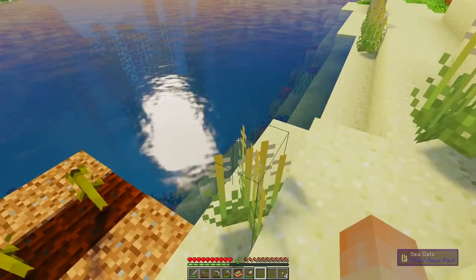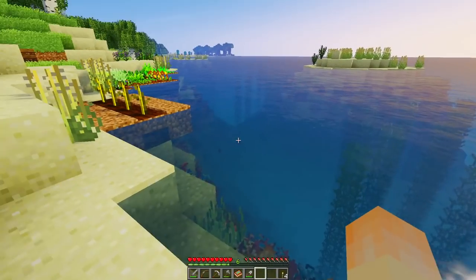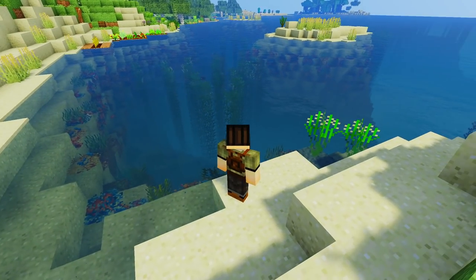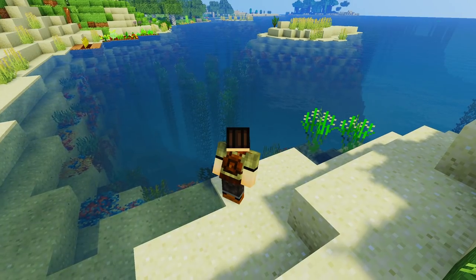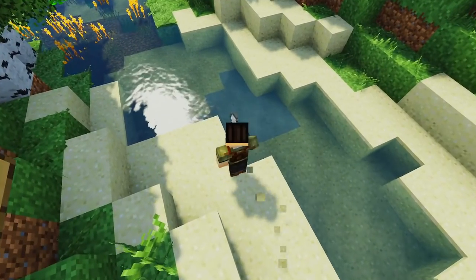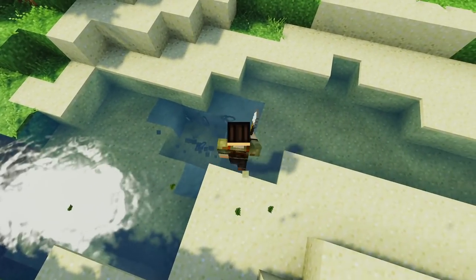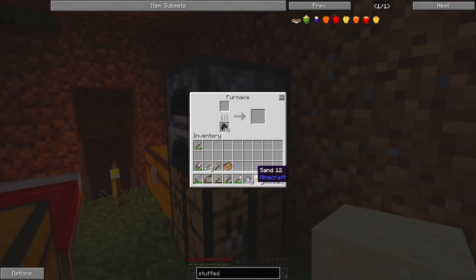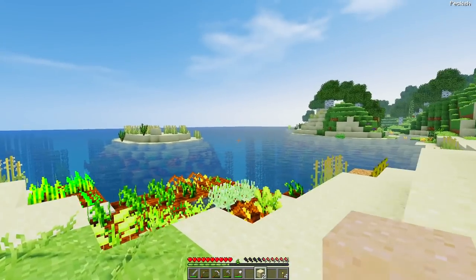I just have to avoid all the deadly sea creatures to get it. All right, I think I'm ready to dive into this dangerous ocean for this clay. Whew, that was a close one.